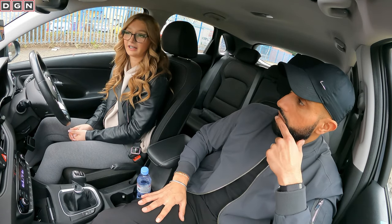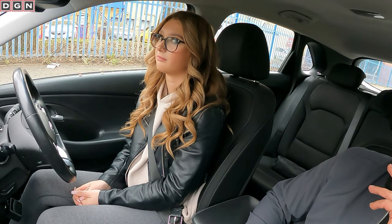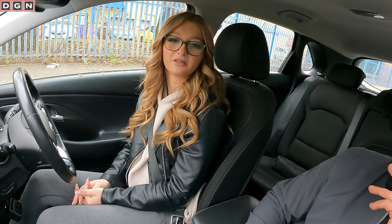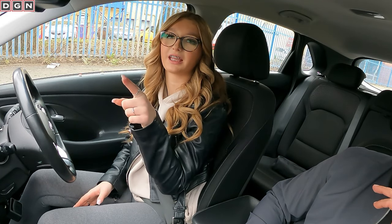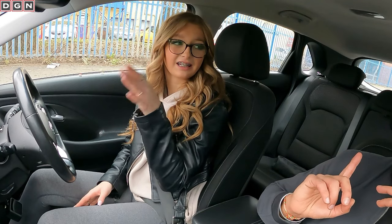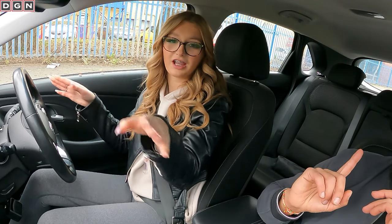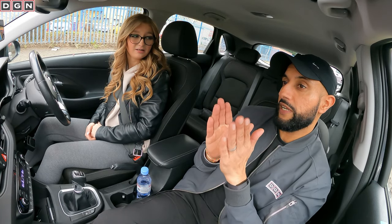On approach. Good. And then you constantly have to check mirrors before you get into your position. And make sure you indicate between the second and third exit. After the second exit, you can check your mirrors to then exit on your exit. If that makes sense. It kind of makes sense. Let's break it down into steps.